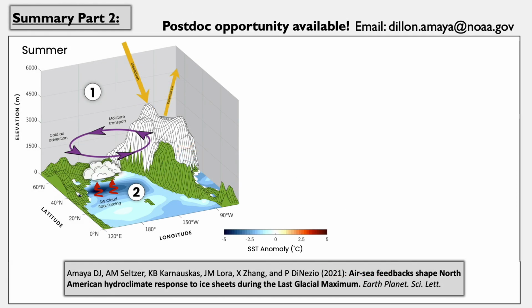Just wrapping up, this is a schematic illustrating the full coupled climate system response to a tall and bright ice sheet, so both mechanical and thermodynamic ice sheet forcing. In the summertime, we get lots of insolation, which is being reflected out to space because of the high albedo of the ice sheet. This creates a strong diabatic heating anomaly over the ice sheet and creates a stationary wave response over the North Pacific, which we see as this low-level cyclonic circulation.